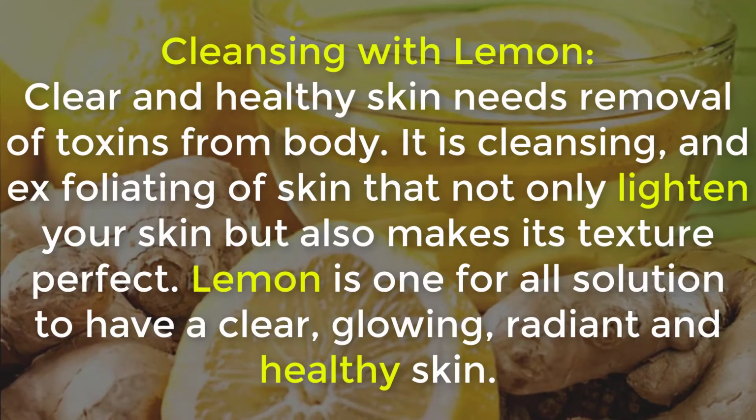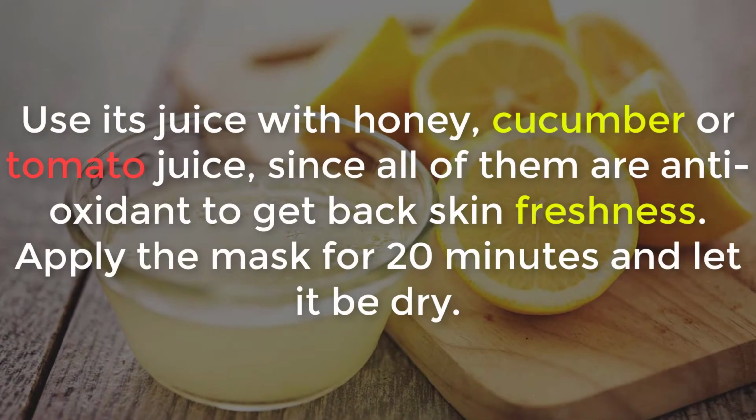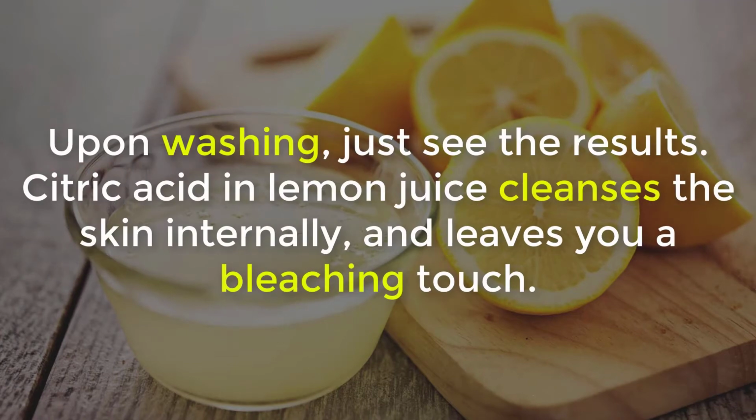Cleansing with lemon. Clear and healthy skin needs removal of toxins from the body. It is cleansing and exfoliating of skin that not only lightens your skin but also makes its texture perfect. Lemon is a one-for-all solution to have clear, glowing, radiant and healthy skin. Use its juice with honey, cucumber or tomato juice, since all of them are antioxidants to bring back skin freshness. Apply the mask for 20 minutes and let it dry. Upon washing, just see the results.